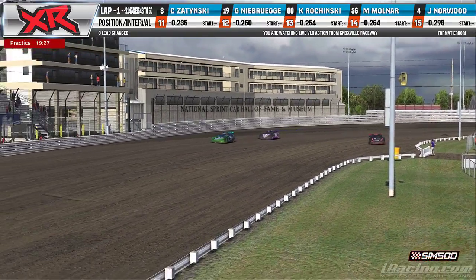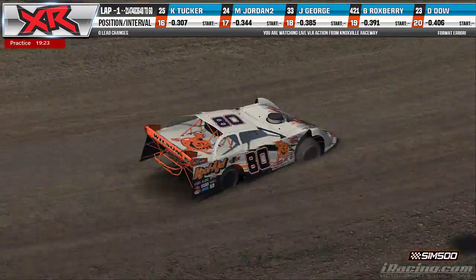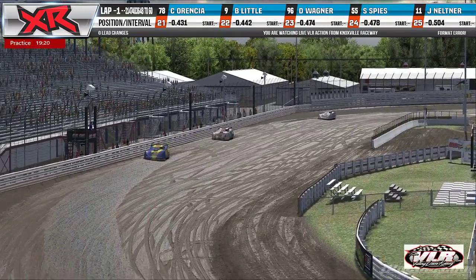This is a late model series, and we did one a couple weeks ago, Brett, for the Midnight Madness. And I'm going to tell you what, it was some madness to see them guys out there run these cars.